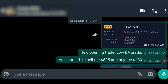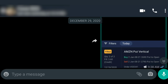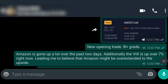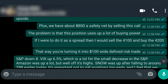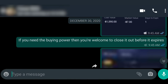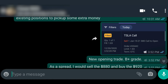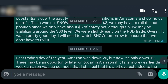Tesla sold the 525 put. Amazon calls. Sold the 4100 call on Amazon. We have about $800 safety net by selling this call, but it uses up a decent amount of buying power. Sold a call on PDD, low B plus grade. Tesla sold at $8.80, picked up $1.83, so $183.